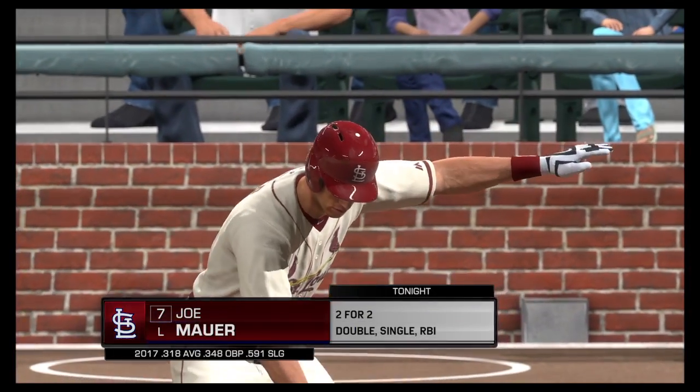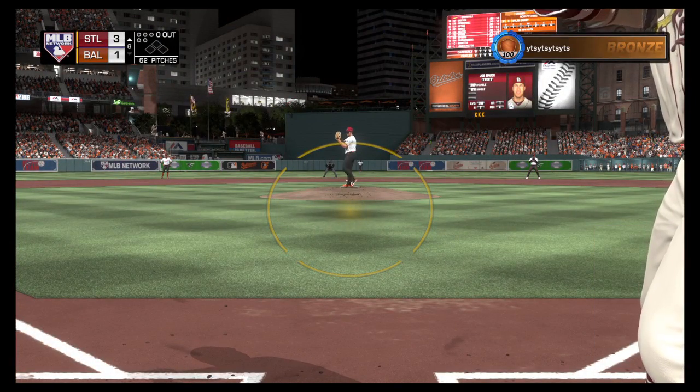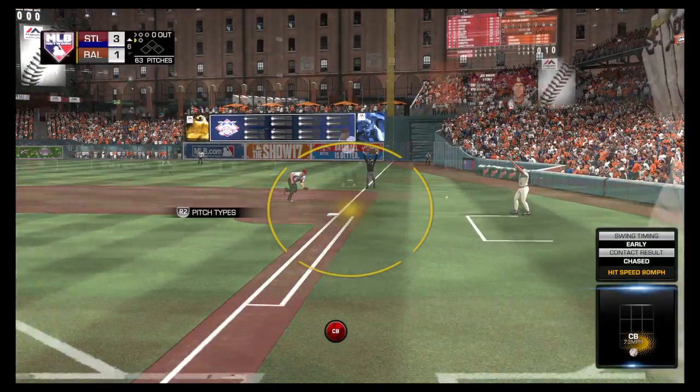Digging in and looking for more, Joe Mauer. They'll try and get things started, leading off for St. Louis as we begin inning number 6. First baseman, number 7, Joe Mauer. Takes a good swing, but this will be a foul ball.